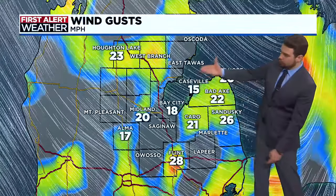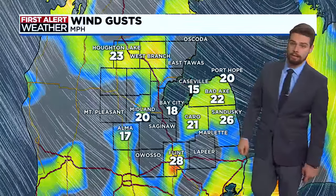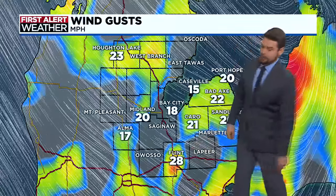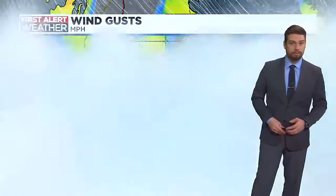We had a cold front pass through just several hours ago, changing our winds to the north and west. So not only is it a breezy wind, it's also a northwest wind, which means we're bringing down that cooler air into mid-Michigan. We've also had a few of those stronger gusts near 30 miles per hour, like there's a 28 mile per hour gust for the most recent out of Flint.